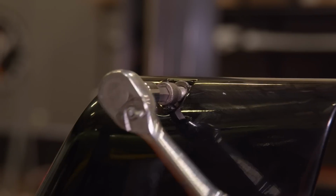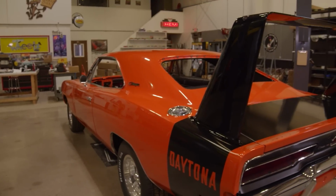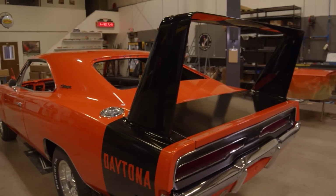I'd say we just run it level? Yep. Okay. Run it level. I will leave it in his capable hands to get it all tightened down. He'll call me back, I'll do a sign off on it, and then we're ready to move to the front.